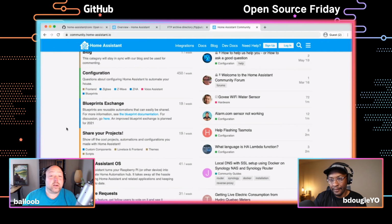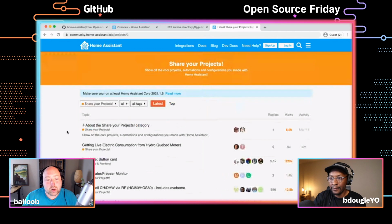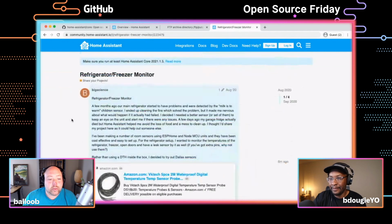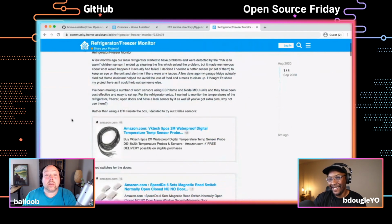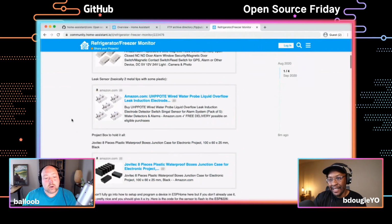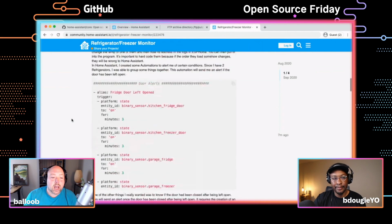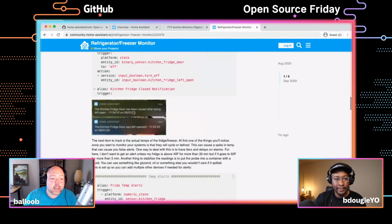So two things that are really cool on our forums. One is share your projects. This is where people are sharing new stuff that they are building. Somebody built a refrigerator monitor, and they share all the different parts and how they have done it. For example, this is an ESPHome project, so they share the configuration. And they get push notifications from the Home Assistant app if the door has been left open, which is pretty cool.